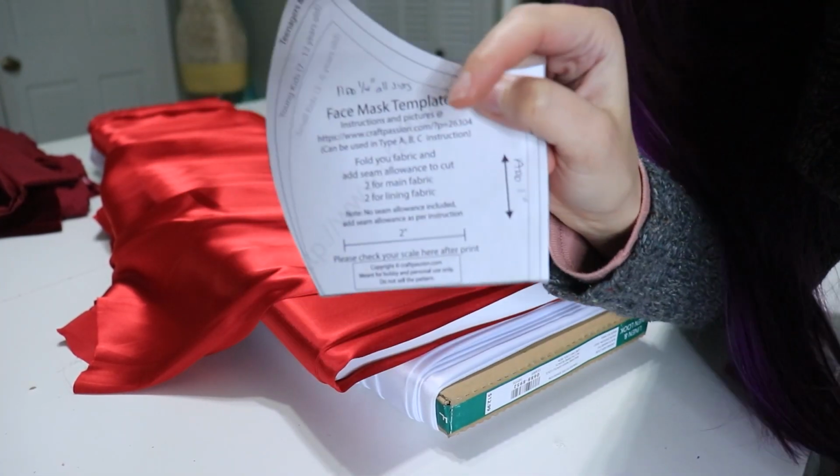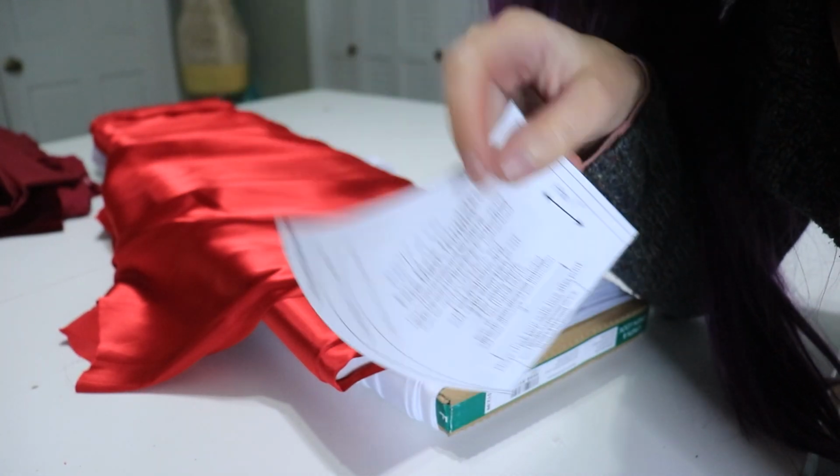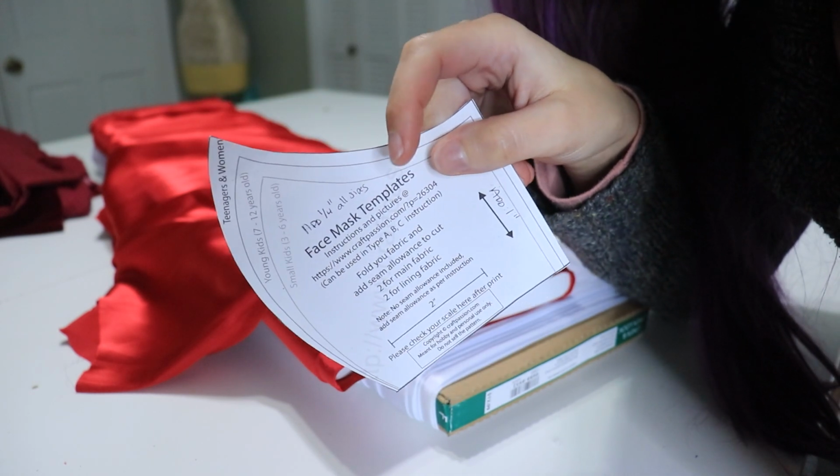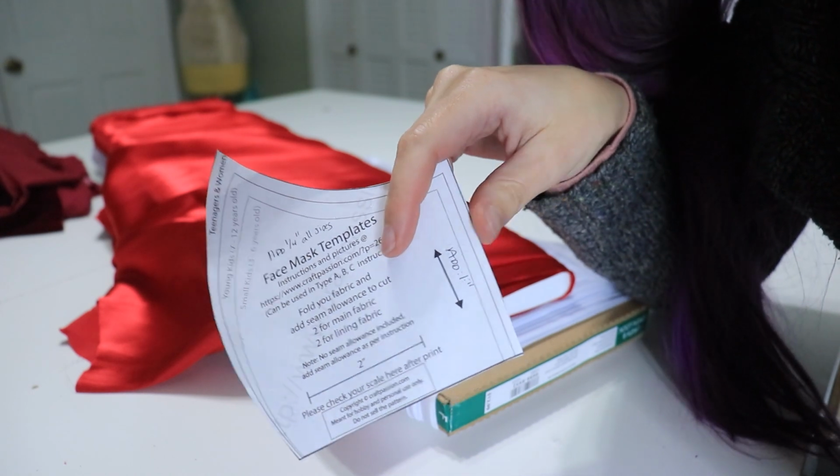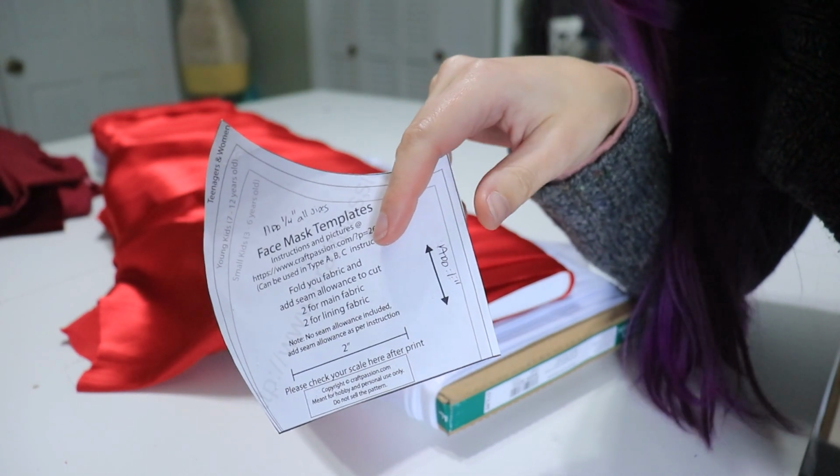All right, so this is the same mask pattern that I've been using for all of my masks. It works pretty well as long as I follow the instructions and don't make the elastic too long. I do that.